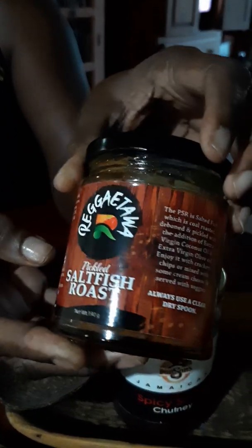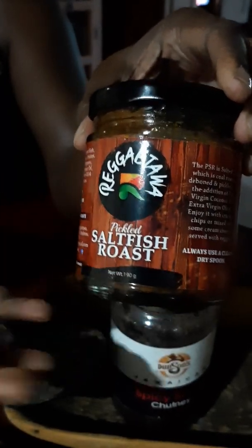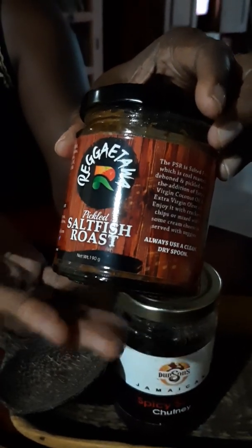Now, since we're on the subject of fish, that brings me to my next all-time favorite, and this is a salt fish roast. I don't really care what it's called. I love it so much. I just eat this all the time. I spoke a while ago about the pickled herring, and this is now your saltfish.